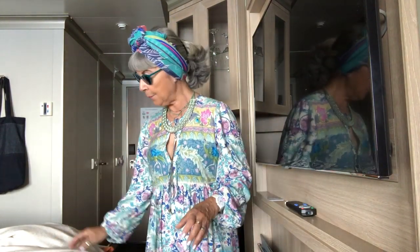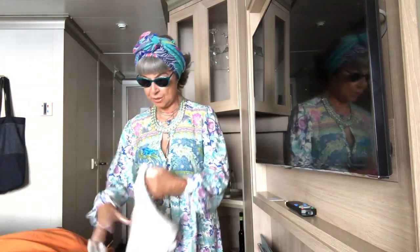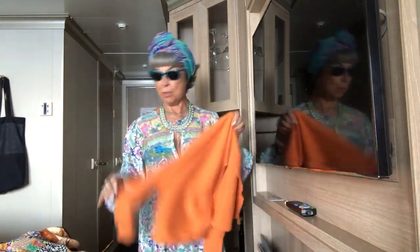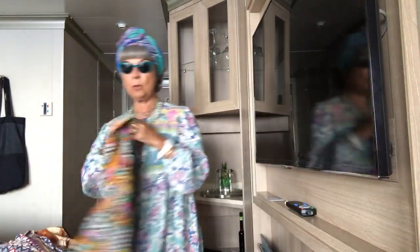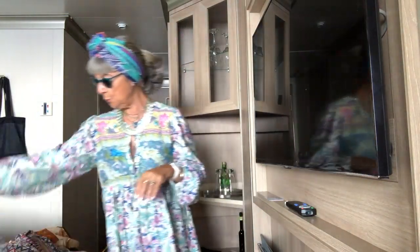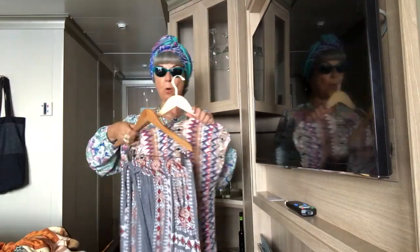I think we better finish. I think the camera is really tired. Anyway, so I hope you've really enjoyed it. Just to show you what I didn't wear: a cashmere cream cardie, a cashmere orange cardie, one shirt vintage, which I might actually wear on the plane home. So that's pretty good. And one outfit.